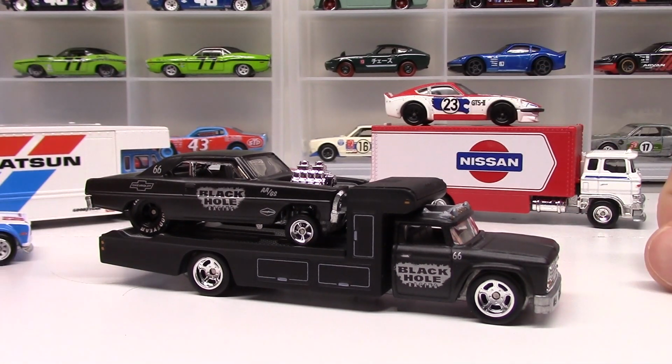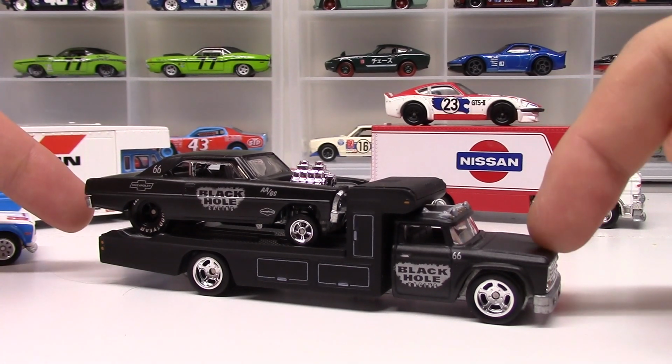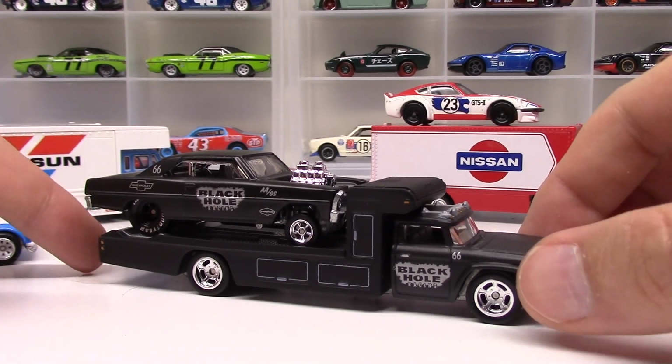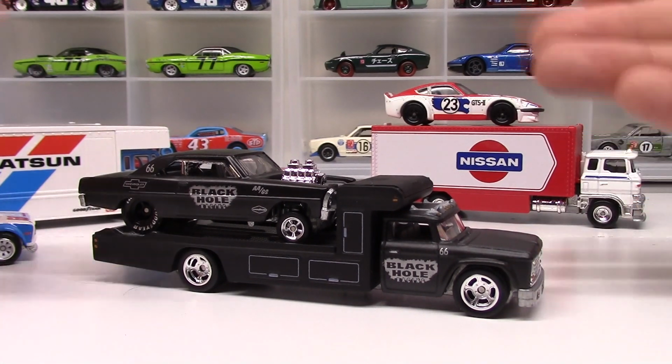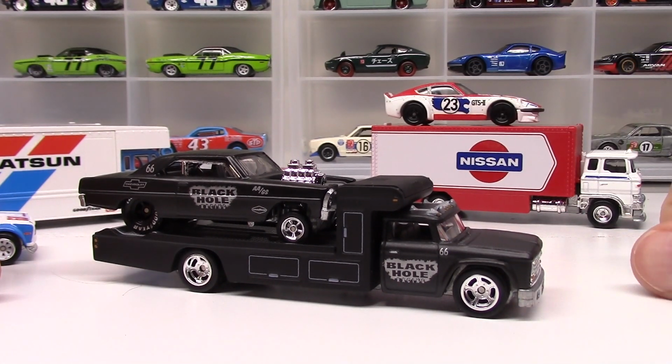And I think that's really successful, and I kind of wonder what you guys think in terms of display, if you really enjoy these open trailer haulers a little bit more, because you can see everything even though it's still functioning as it's supposed to.